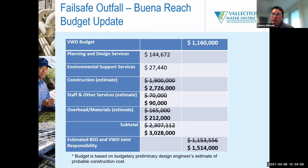Our standard is more 300 to 400 for in-track or normal gravity sewers. The fail-safe, though, is a closed system pipe, or was. It won't be after we're done, after we get through all the sections of it. So the fail-safe is a closed system pipe. So there's siphons and gravity sections, but it's technically a closed system.